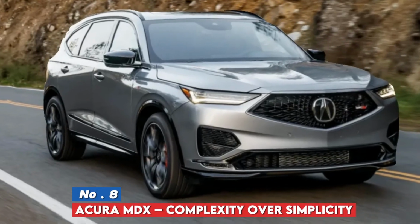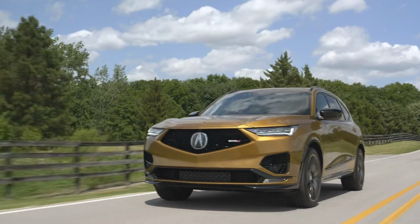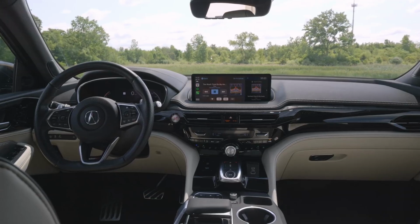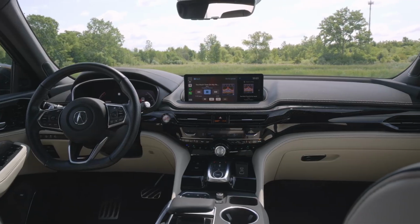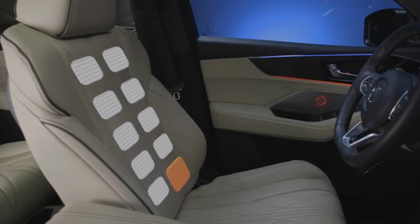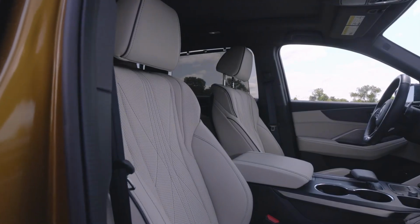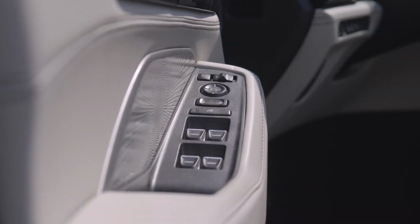8. Acura MDX, Complexity over Simplicity. The Acura MDX offers Honda's generally solid engineering with luxury appointments and that innovative, super-handling all-wheel drive system. It's positioned as a premium alternative to mainstream three-row SUVs. However, Acura's AWD system, while technologically impressive, adds complexity that can lead to higher maintenance costs. The system uses multiple computer-controlled clutch packs that can be expensive to service if problems develop.